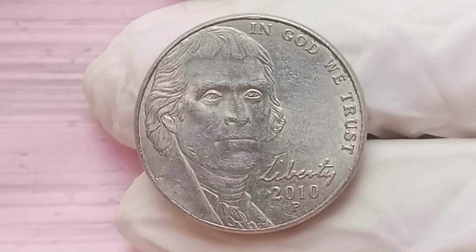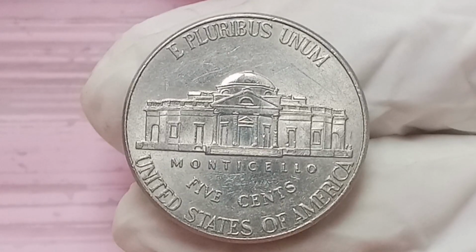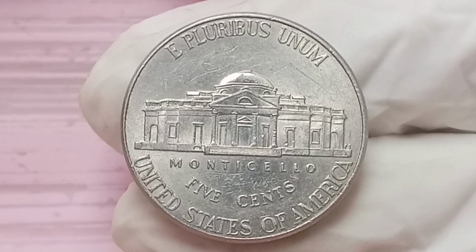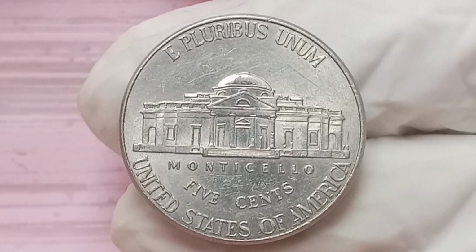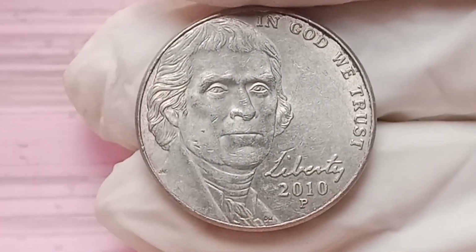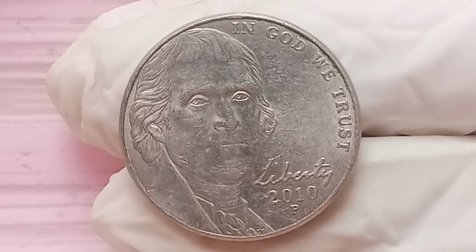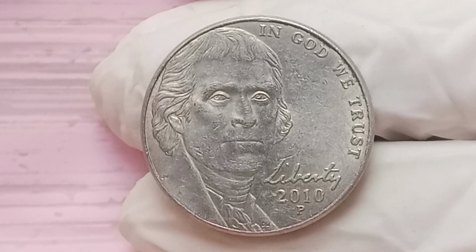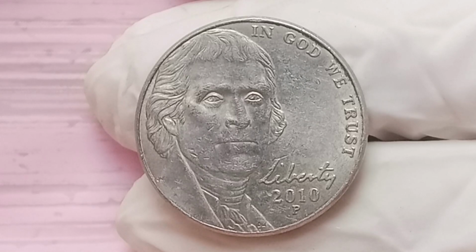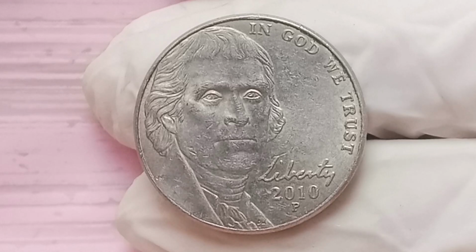And it's this Jefferson design, featuring the third President of the United States, Thomas Jefferson, that has become the most familiar and long-standing face of the nickel. By 2010, the U.S. Mint was still producing nickels with Jefferson's classic profile on the front, but with a more modern flair. His gaze is slightly forward-facing, more lifelike, with a handwritten style, Liberty, to his left, and the year, 2010, just below. Flip it over, and there's Monticello, Jefferson's historic home in Virginia, proudly displayed in fine architectural detail.